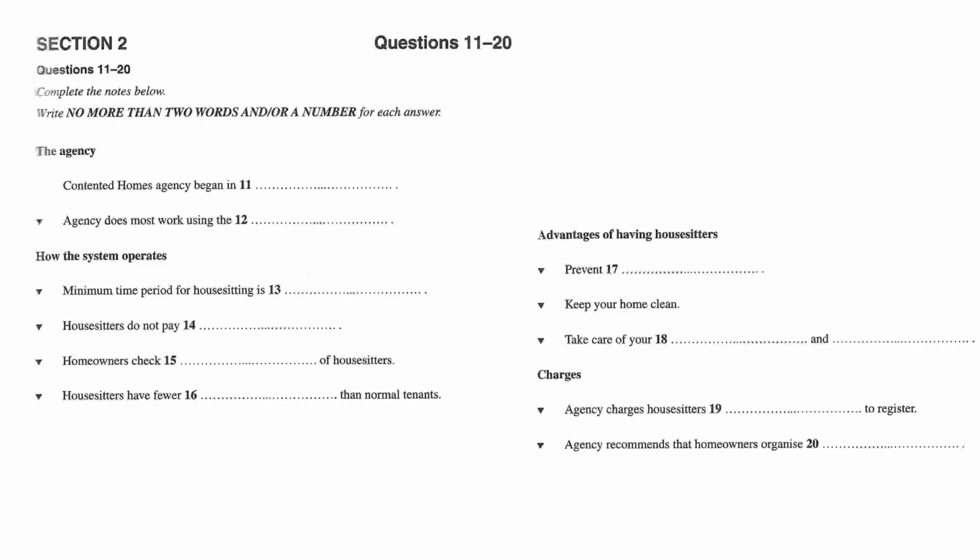And essentially, our job is to find suitable people to live in and look after other people's homes while they're away. The homeowners, people like yourselves, might be away on holidays or temporarily working in another city or country, and they want to be sure that while they're away, their home will be secure, and that when they come back, everything will be in good condition. When we first started out, we conducted most of our business over the phone, but now the bulk of it is done over the internet. Basically, this is how it works.